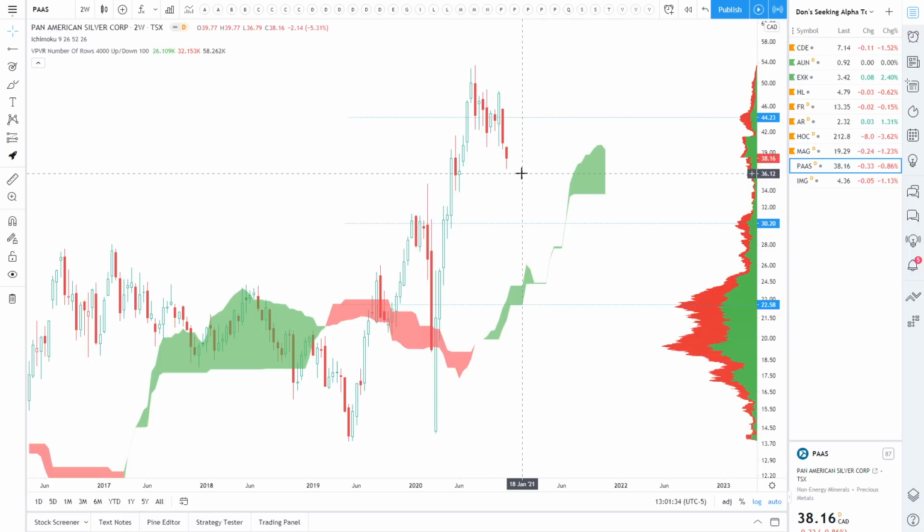So right now, kind of in no man's land, still in an uptrend. But until it closes above 45, this is kind of a delicate situation for Pan American Silver. So it's still a beautiful uptrend. I'm going to put it orange.